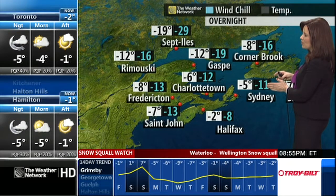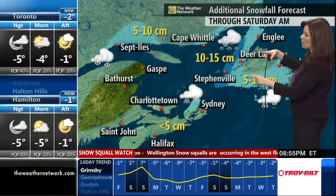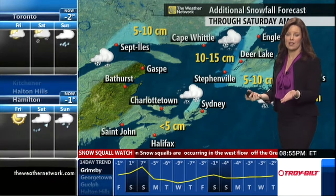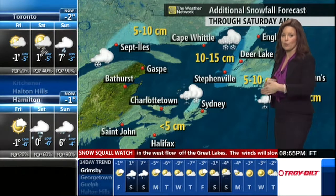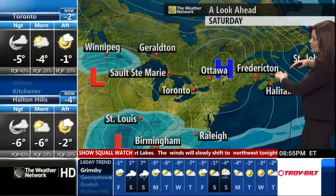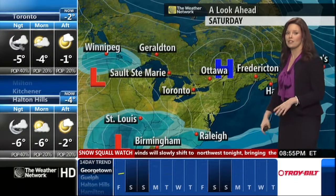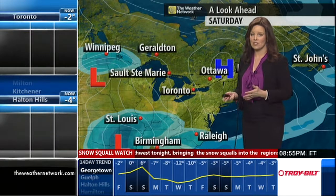Minus 5, feeling like minus 11 for Sydney, Nova Scotia tonight. Minus 16 for you in Corner Brook. And again, you could see 10 to 15 centimeters. This is day number 4. It's like a broken record here, but this is the westerly flow, the sea effect snow that we've been talking about. It's still in the forecast. 5 to 10 for St. John's as we see the winds out of the southwest. High pressure will replace all of that by Saturday, but then we brace for the next big storm.